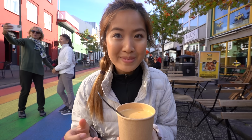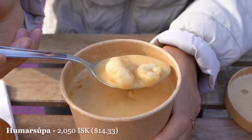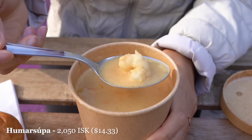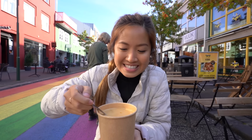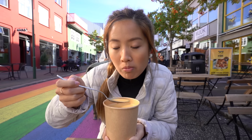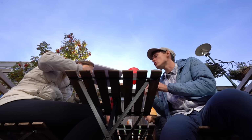Next up, we have Humarsúpa, which is a lobster soup, but it's not any kind of lobster. It's actually this very tiny lobster that's called a langoustine. And if you look at them, they actually look like shrimps. I think they're so cute. That is like even bouncier than a shrimp. I didn't think I could get any bouncier, but I have been proven wrong. This is really good.